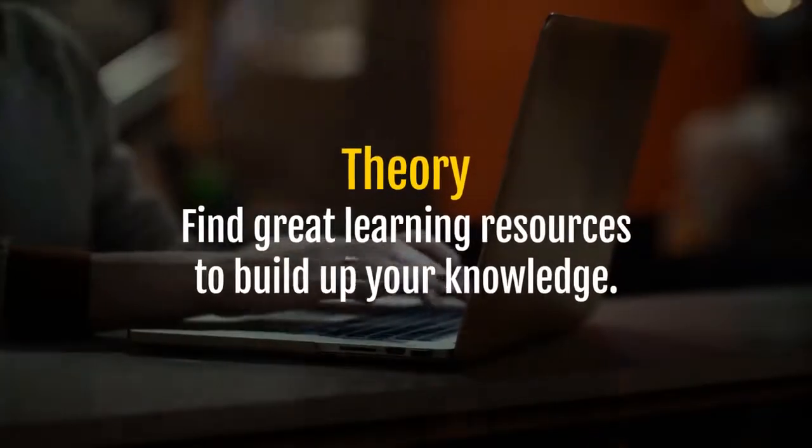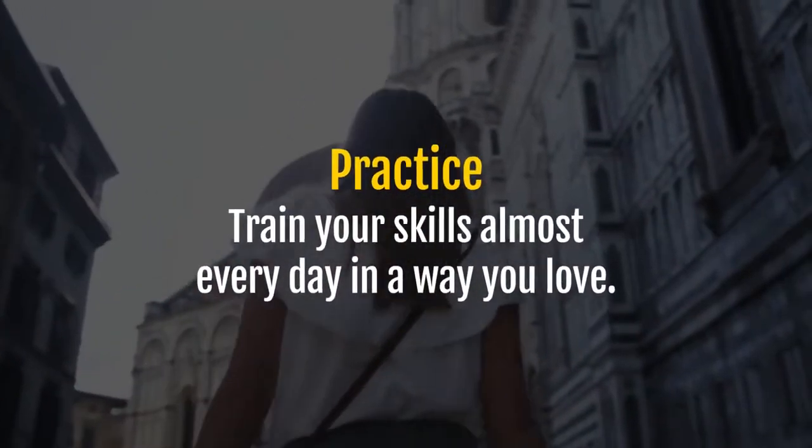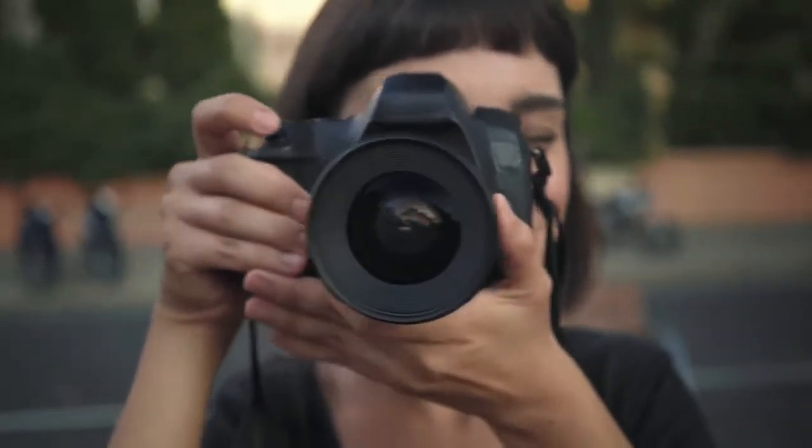Theory: find great learning resources to build up your knowledge. And practice: train your skills almost every day in a way you love. Theory and practice. You need both to learn almost any skill. Sure, it sounds really obvious, but most people who fail at language learning were not able to find that perfect balance between theory and practice.